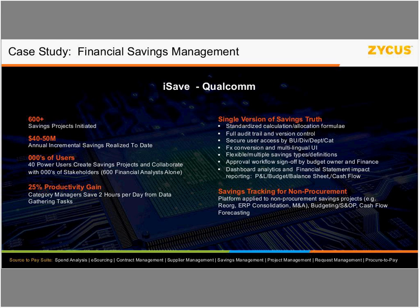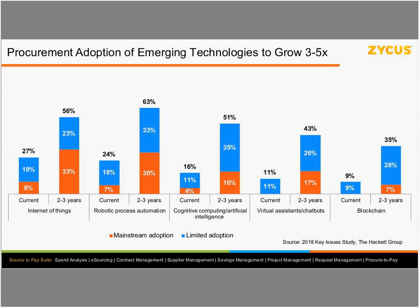And as with the case of iRequest that I just highlighted for Portia, it identified non-procurement applications for this tool as well. So when it comes to projects like ERP consolidation or M&A or sales and operations planning, cash flow forecasting, not necessarily procurement processes, the tool has been deployed to cover those on an enterprise-wide basis as well.